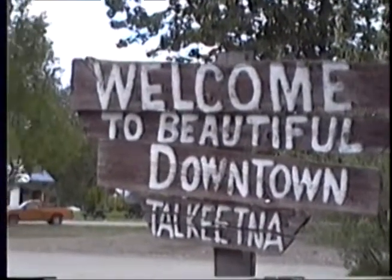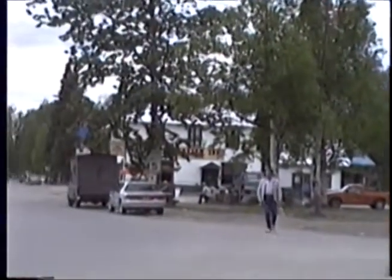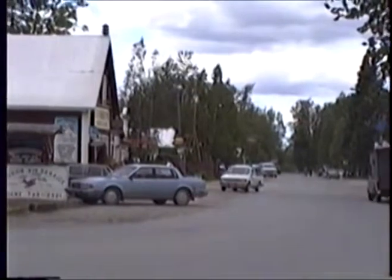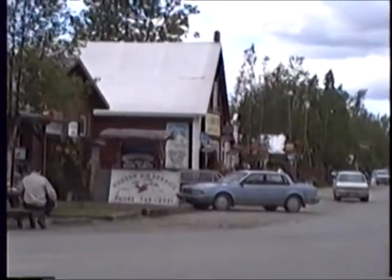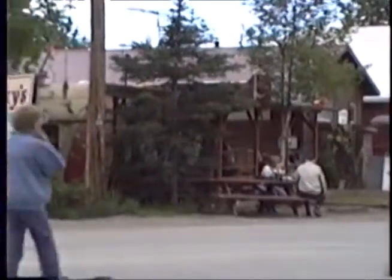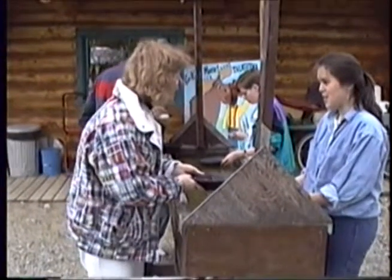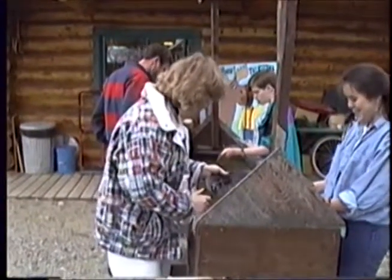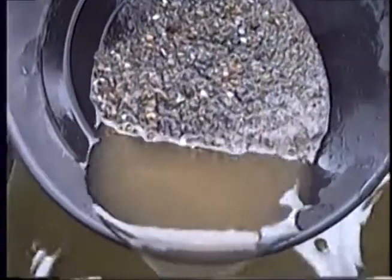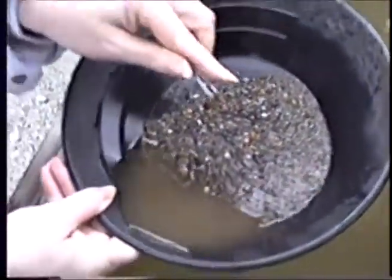We liked Talkeetna so much that we stopped here again on the way back. This is it. This is the whole town. We're in beautiful downtown Talkeetna. Carol's panning for gold. Right there, she said. Oh, here's a big piece, Jim, right there.